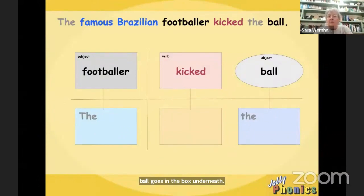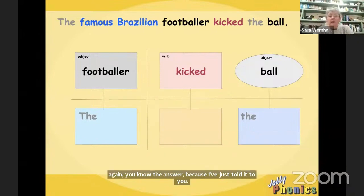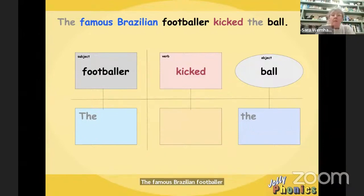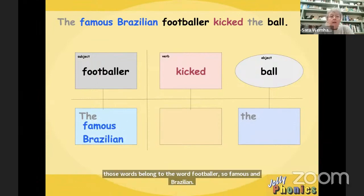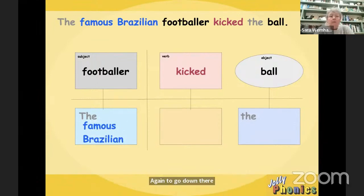Right, what about if we've got something like this? The famous Brazilian footballer kicked the ball. Again, you know the answer because I've just told it to you. The famous Brazilian footballer is a noun phrase, and all those words belong to the word footballer. So famous and Brazilian go underneath the word footballer. We know Brazilian has a capital letter because it's a proper adjective, so we've got that in as well.